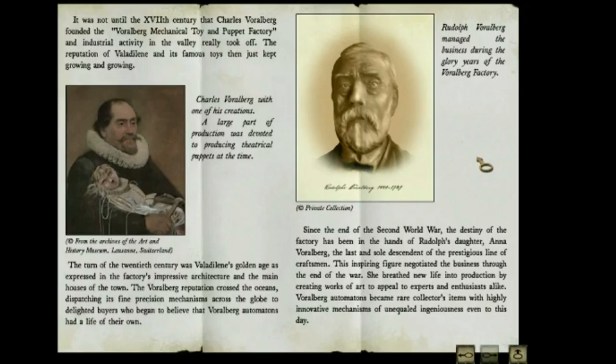This inspiring figure negotiated the business through the end of the war. She breathed new life into production by creating works of art to appeal to experts and enthusiasts alike. Voralberg automatons became rare collector's items with highly innovative mechanisms of unequaled ingeniousness even to this day.